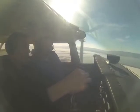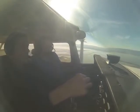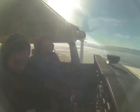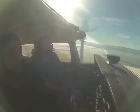Hayward Tower, Cessna 172, Charlie Tango, Coyote Hills, landing, Bravo. Cessna 172, Charlie Tango, Hayward Tower. Make straight in, running 28 right, report 3 miles final.